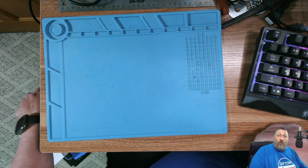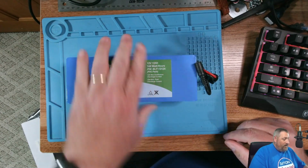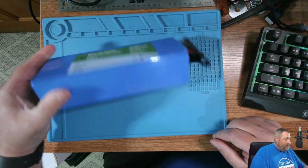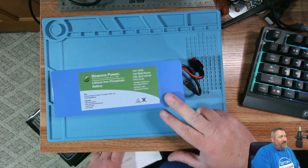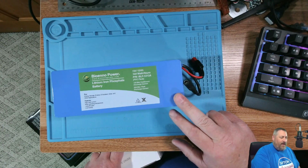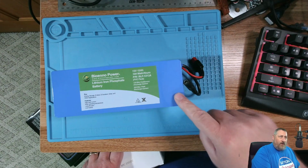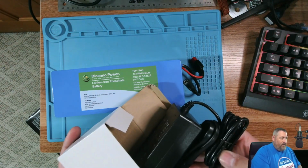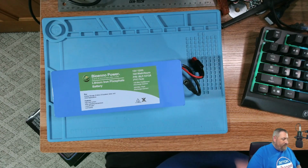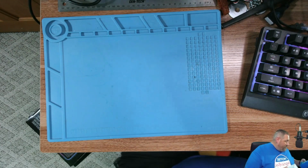I stopped by the Bioenno booth and picked up a second. I've already got one of these batteries, 12 volt, 12 amp hour, with your Powerpole and barrel connector. This is the second one of this same battery. What they were doing, they had it a few dollars off. I think regular, this is like $124 or $125 on the website, and $10 for the charger. But at Dayton, this 12 amp hour was $120 plus you got the charger for free. So that was a good deal. So now I've got two Bioenno 12 amp hours for the portable. So I think that's going to be a good addition to give me some additional power and not take up much space.